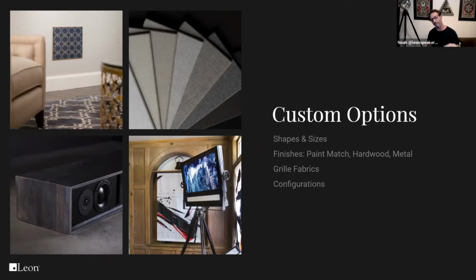In this case, we took the television, and to create this vibe, we sourced python skin. If you look closely at that slide, it has natural python skin wrapped around the entire edge band. We fabricated all those special parts just to make this thing stand out and be an object in the space.